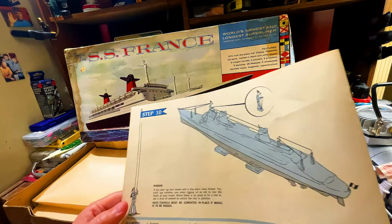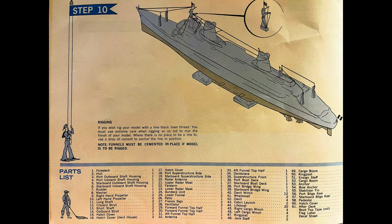And lastly, we're going to be doing the rigging, and I love the fact that it includes the rigging. You can see how the mast and the radar tower is going to look. And it's going to go to the king post down to the bow, and you can see the ones going along the smoke funnels and in the back.